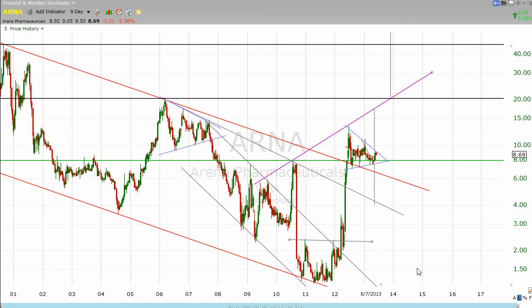Whatever. But the important thing is the psychology of the people who got trapped in this downward move. When FDA approval did occur, I think you find that there would be support in this area right here, because people were basically willing to say, I got burned on this before, but now that it's approved, I'm willing to buy back at what I bought it for before, because now it's the same price stock, only now we have approval.